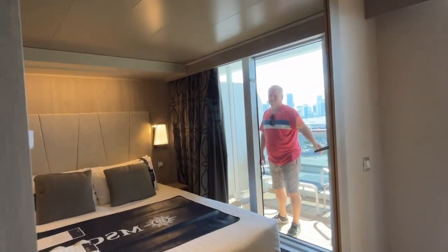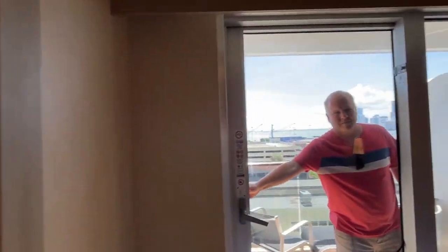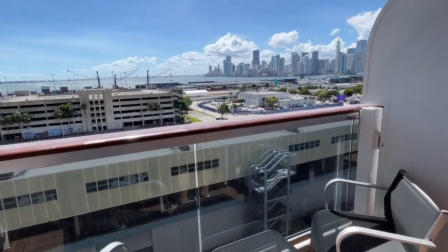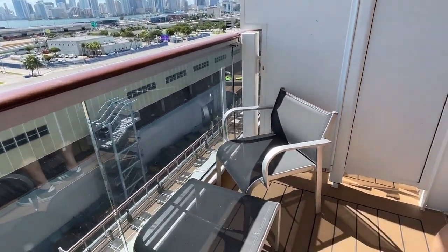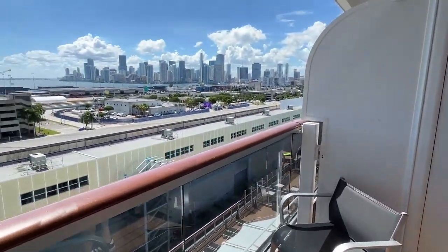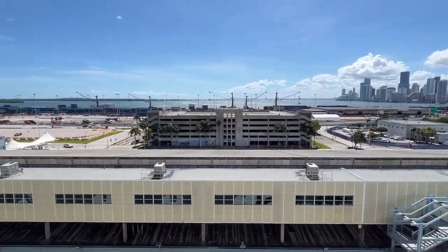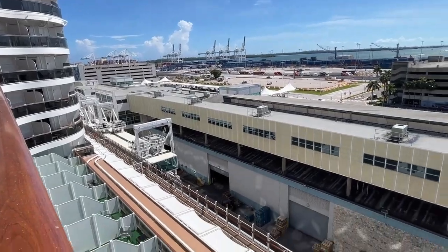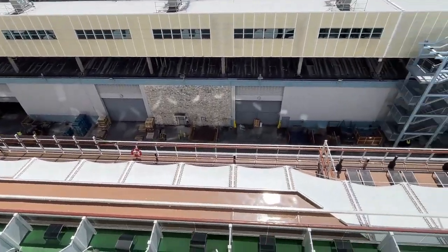And then Doug has got us out. Take you out to the nice balcony area. I've got a couple chairs, a little table. It's a decent sized balcony. We are facing the sun right now, so it's kind of hot out here. But this is our view from our balcony.